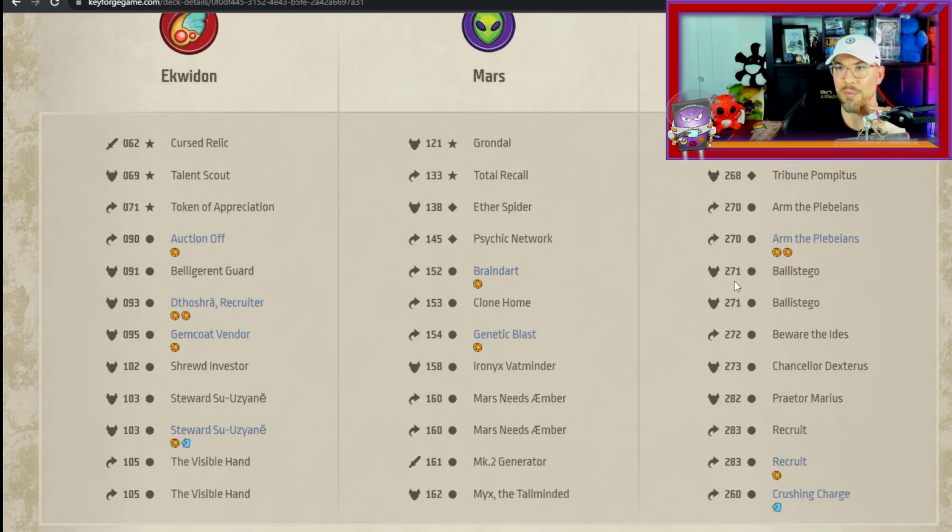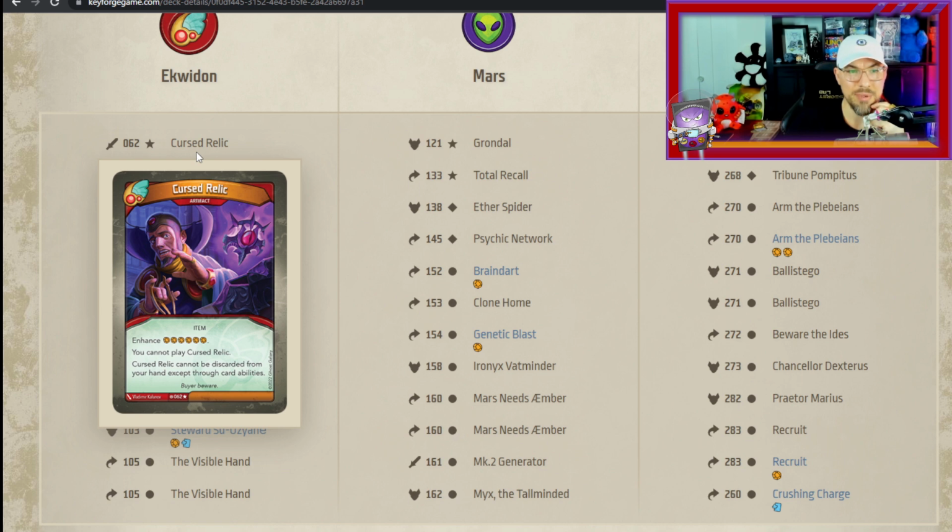Oh, sorry, what is that? A Cursed Relic? Yeah, it is. And as you can see with the Cursed Relic, for those of you who don't know, it puts 6 Ember Pips into your deck. But you cannot play it and you cannot discard it except through card abilities. Fun fact, I have no card abilities that can discard this. So as soon as I draw this card, I am chained. Oddly enough, it really doesn't matter with this deck.